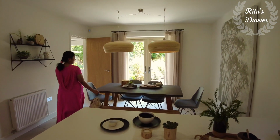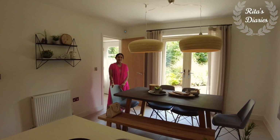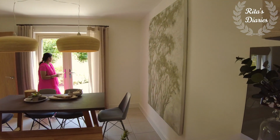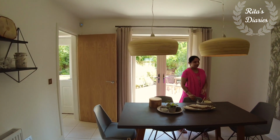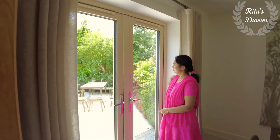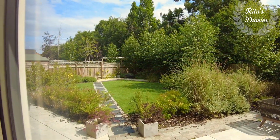Now moving towards the dining area. As you can see, it's a very lengthy hall. So towards the other side, you can easily have a very big dining table with 6 to 8 chairs. You also have the French door access towards your garden here. Now these properties have got very good garden space here. Even in the front you get 2 cars parking space.